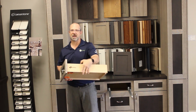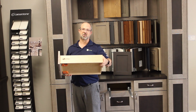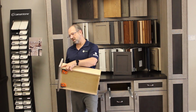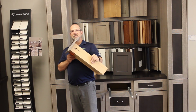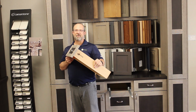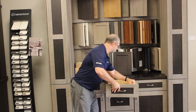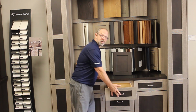Now, one important thing to look at as well is that these drawers are made out of solid hardwood construction, meaning that it's an individual piece of maple, and the drawer joinery on this is dovetails. And what that means is that it's going to last a long time and you should never have to worry about anything coming apart or any of the durability. And just that easy, it goes back in.